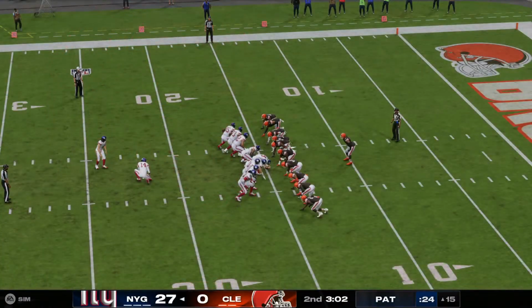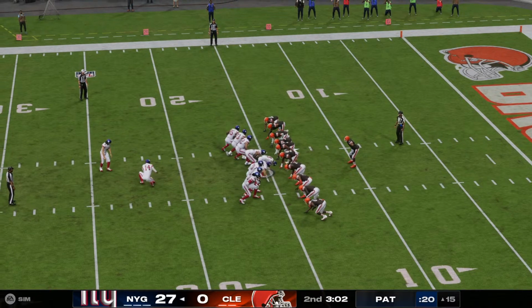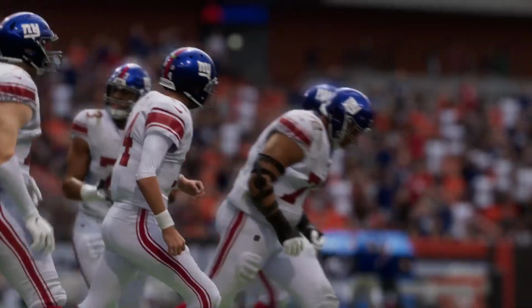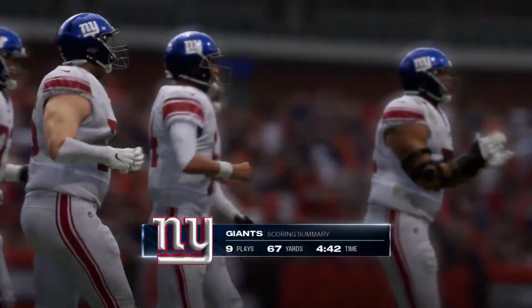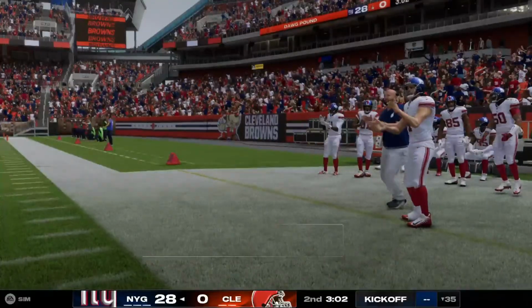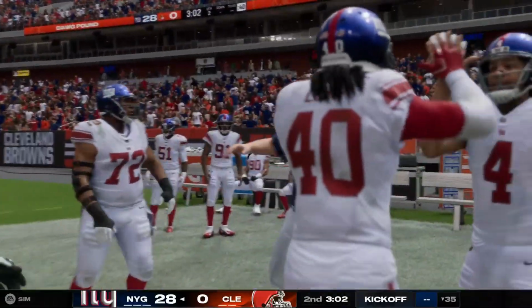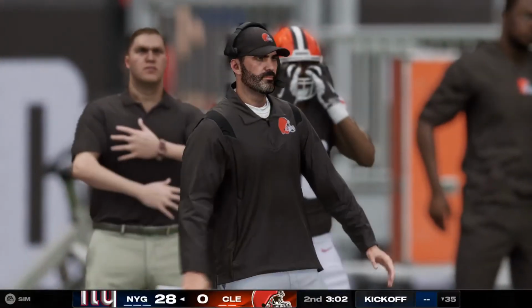Out comes the kicking team here for the extra point. It's good, and they stretch their lead to 28-0 now. So that drive consumes 9 plays all told. And it was finished off by a Devin Singletary touchdown run.